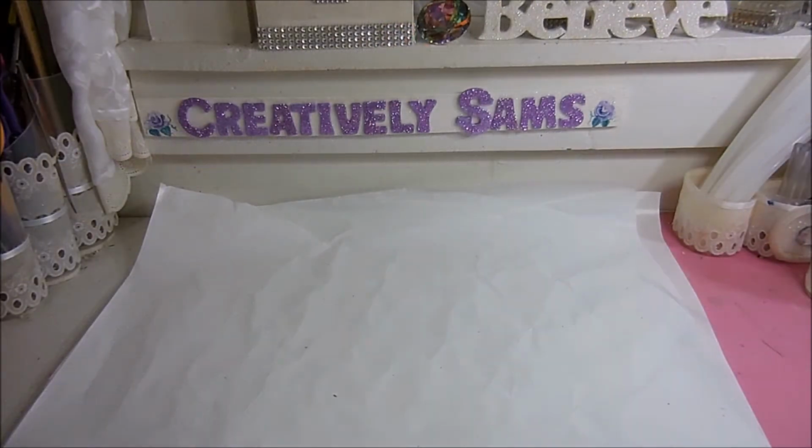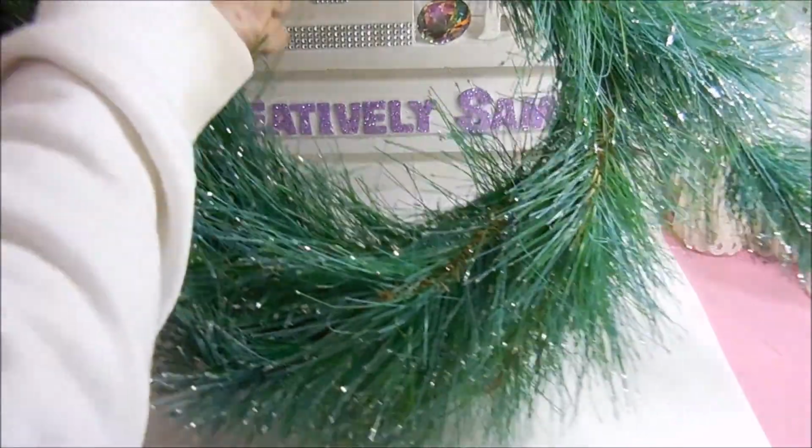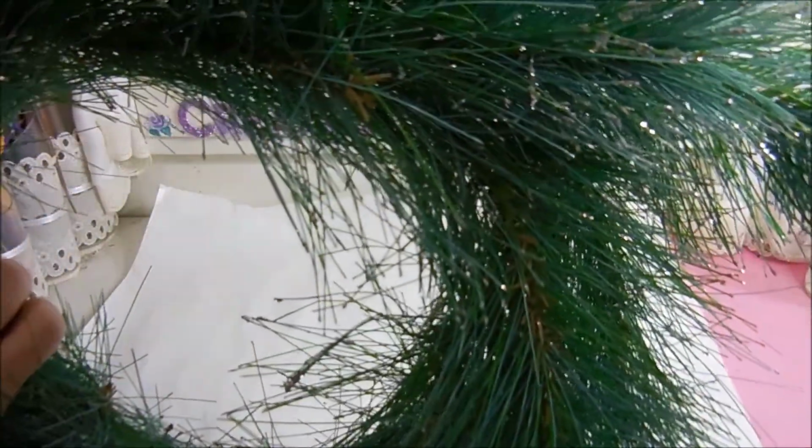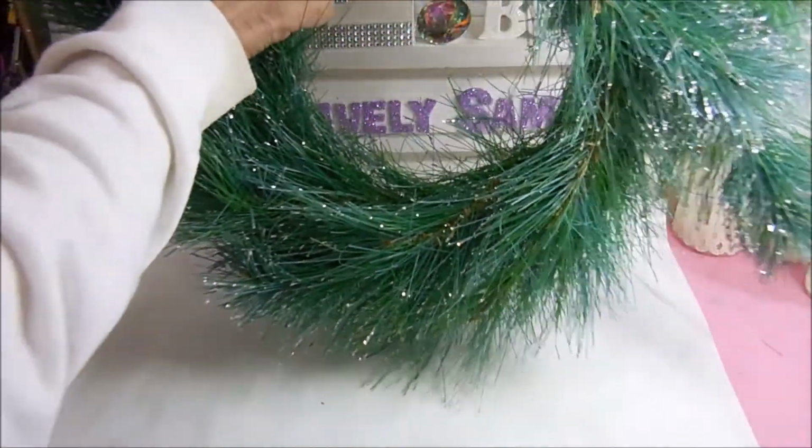And the last place that we went was to a huge Salvation Army. That was the main reason I wanted to go to Ohio, because we've been to that store before, and I've always found something that's in very, very good condition for very little money. I found some wreaths. I found this one, and you can see it's got glitter tips.